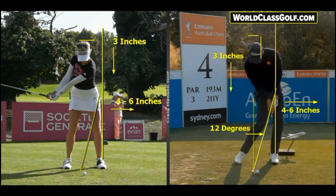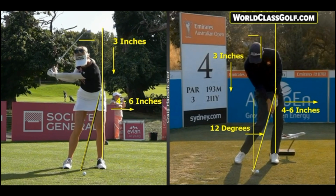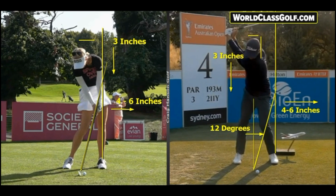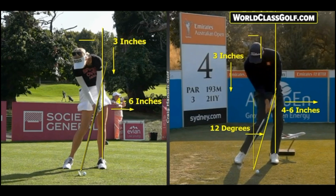We see Nelly moving down. We see players moving down in the backswing and then staying there. She moves down and then moves down again, and then gets into that impact position where we see the shaft lean 14 degrees. And we see Adam as well. We'll see him moving down and then moving down again. And we can see some of the moves, some of the positions here, stuff that we're showing on worldclassgolf.com.